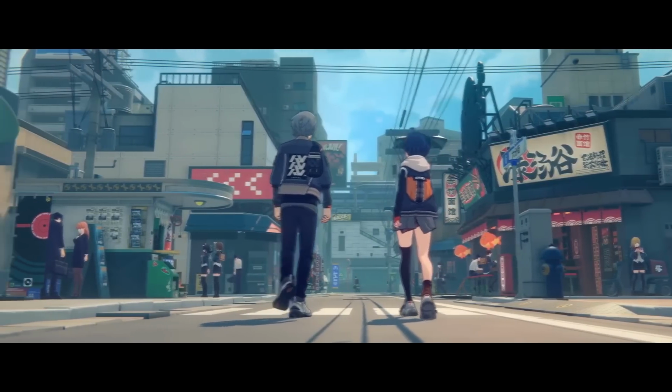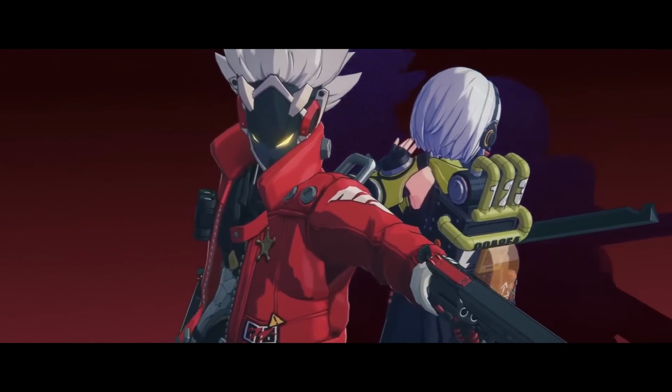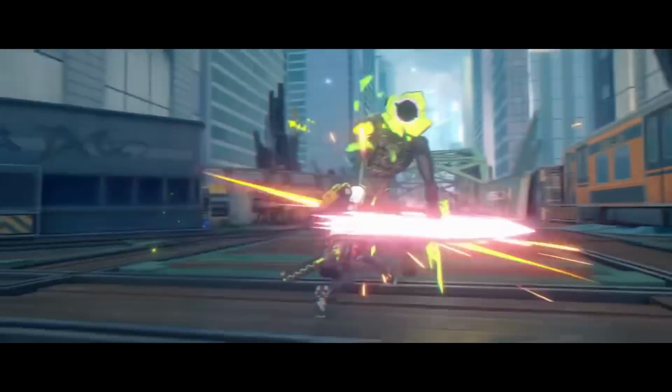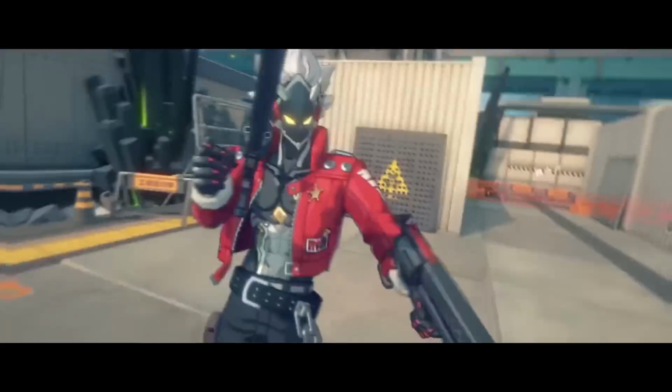Chinese-based developer MiHoYo has announced a new IP called Zenless Zone Zero, described as an urban fantasy action RPG set in a post-apocalyptic setting. It was giving me Scarlet Nexus vibes if I had to make a comparison. It's coming to PC and mobile at present, with more platforms due to be announced.